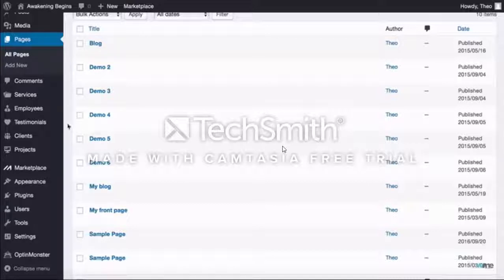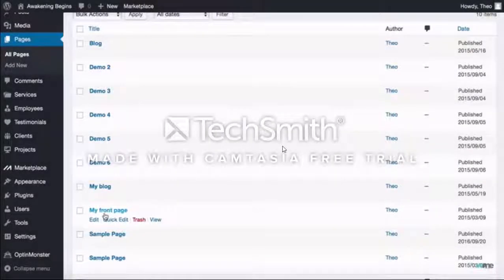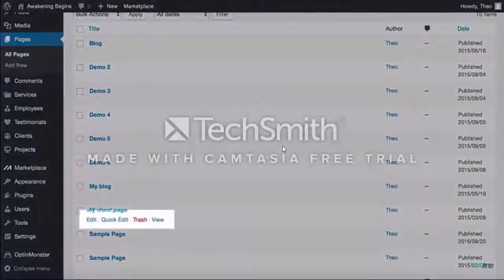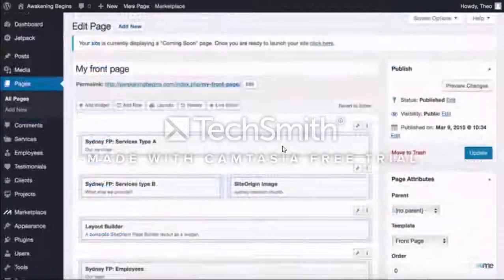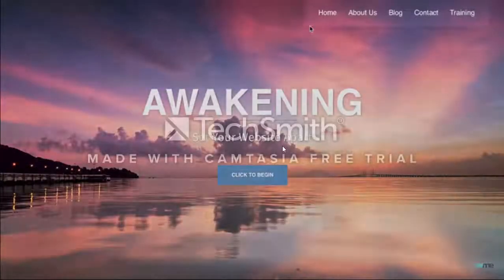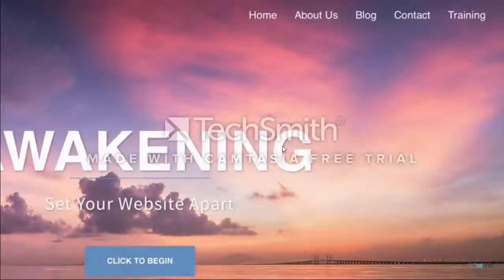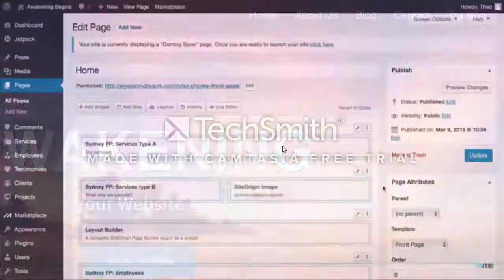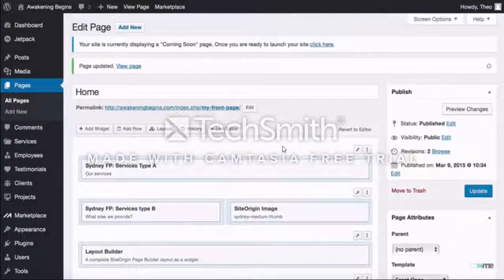Look for the page called My Front Page. Here it is. This page is your front page. If you hover over that, you'll see some options. Let's click on Edit. I just want to change the name of this page to Home. So when we have it on our menu, for example here, you can see Home looks a lot better than My Front Page. So once you've changed that, click on Update and you're done.